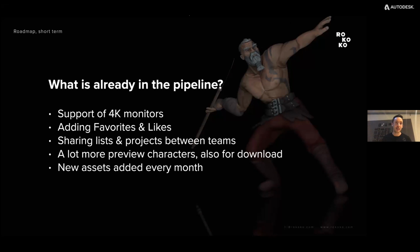Okay, so a look at what's coming, what's already being built. As I said, this motion library has been out for months now, and we've had a lot of great feedback and wishes from you all on what to create. One huge thing that should have been part of the release, but we couldn't get it ready in time, was support of 4K monitors. Obviously, for a crowd like you, that's crucial. It works on 4K monitors, it's just not super optimized for it. So that is coming and is already being built.